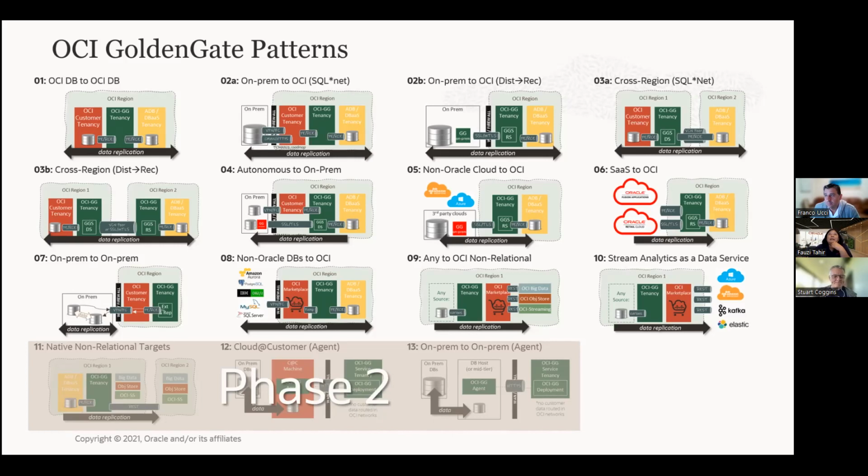Before I move on to the next slide, just to highlight in phase 2, eventually we'll remove that OCI marketplace image so that it's all on a single console. So it's all going through OCI GoldenGate as well. So again, that will be the Oracle managed environment.